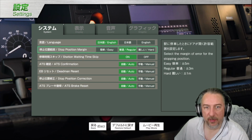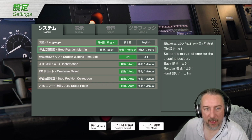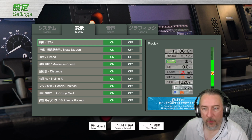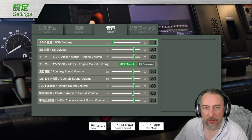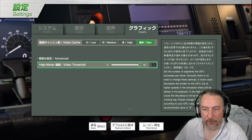There are settings here. You can choose the stop position margin, easy or regular, or you can choose different languages, English. You can choose where you want things displayed on the display. You can adjust the sound. You can adjust the graphics, video threshold, and all that stuff. I would usually keep it at default 8.